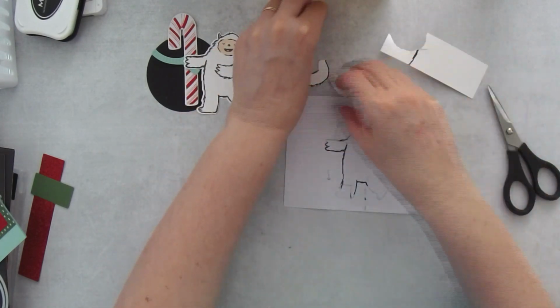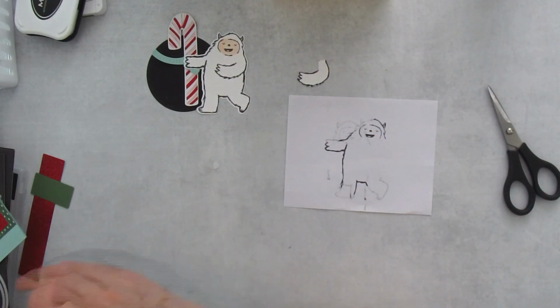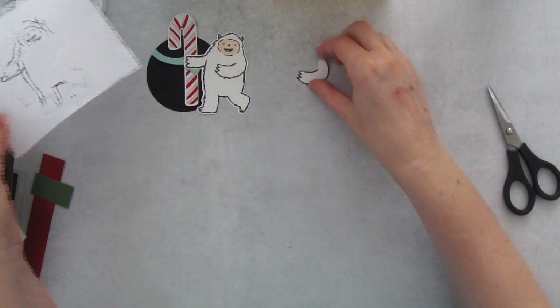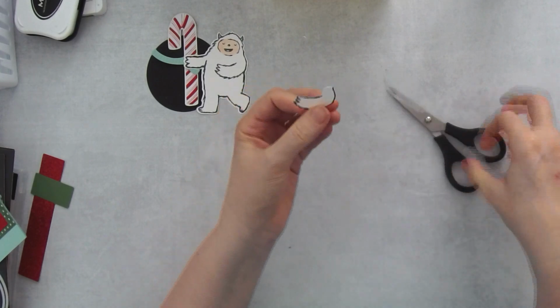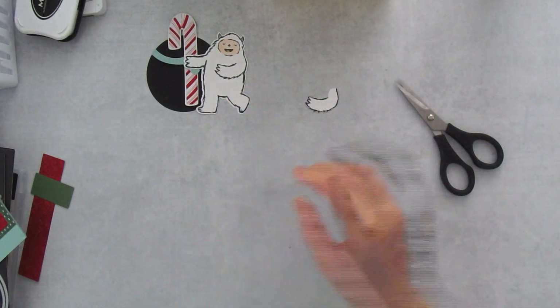Is the Yeti closer to animal or is it closer to human? I am not sure. So, okay. It doesn't have to look pretty, because you can round it out if you want, but it doesn't have to look pretty because the scarf is going to hide the top of the arm.